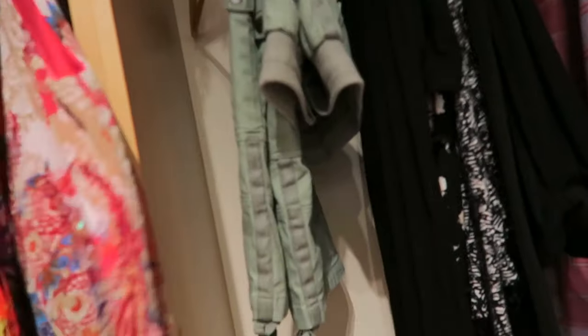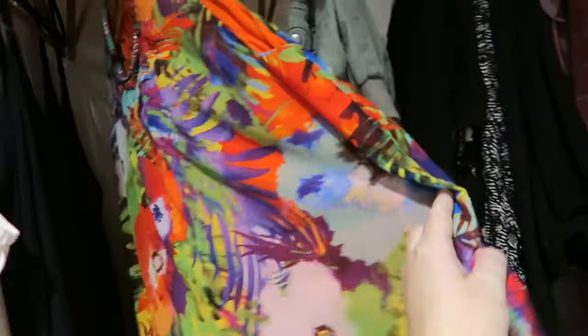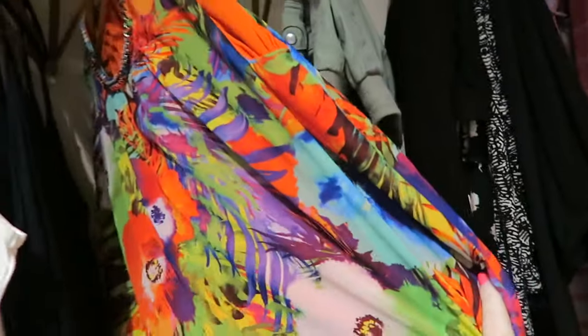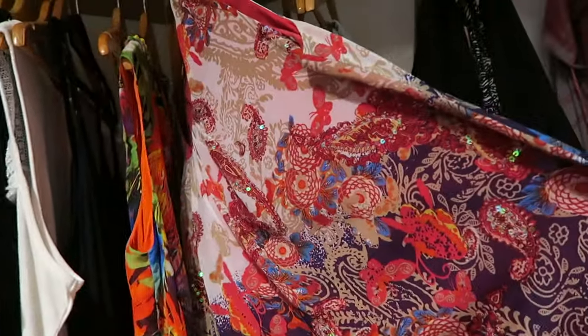And then these two, I don't wear them very often, and I probably don't need two tops that are kind of the same. But what I'm thinking I might do with these is pop them up into a basket, and that way, if I do decide I need or want them, I've got them. Maybe I put this one up because I've had it for a few years, so it's the older of them. I might put that one up there.